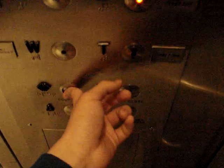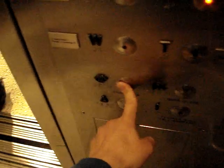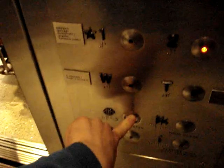W? What's W? This is 1. International arrivals. No, this is 1. Gotta go to 2. Those are the parking levels.